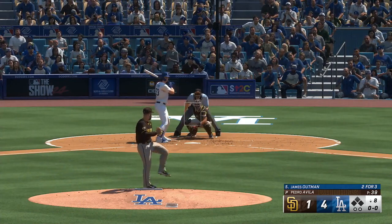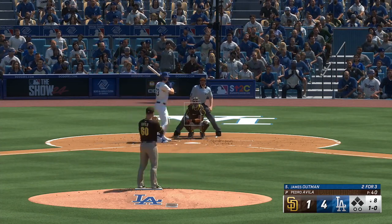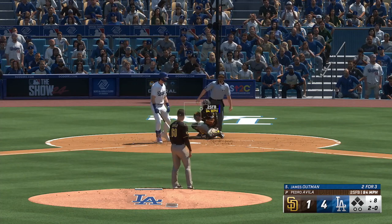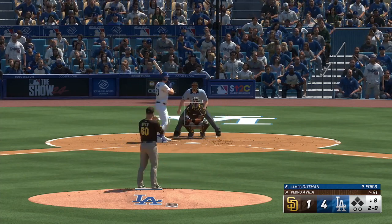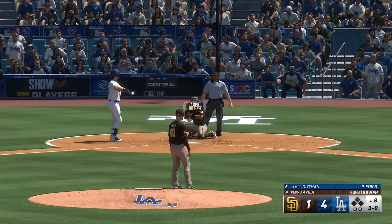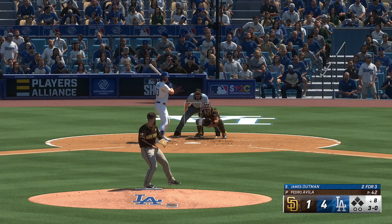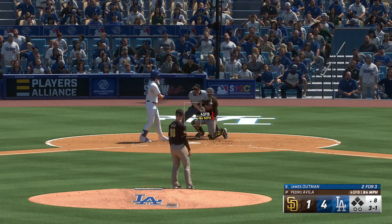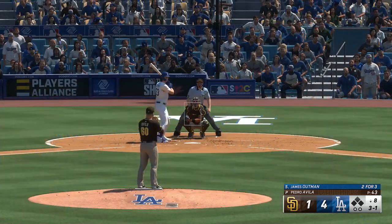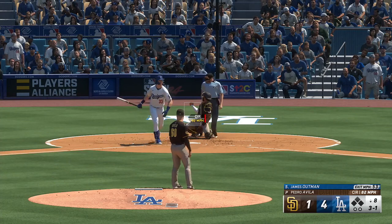The pitch. That one missing inside. And it delivers outside. The wind to kick the 2-0. That one missed. Strike one. 3 balls, 1 strike. Three-1 is on the way. And that one wrapped foul.